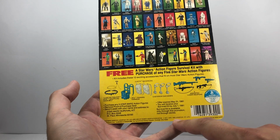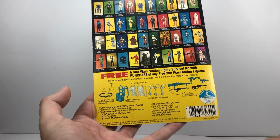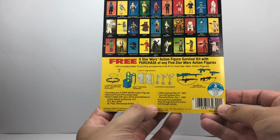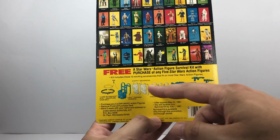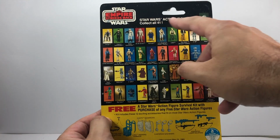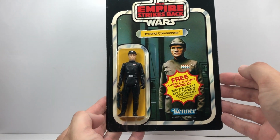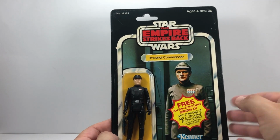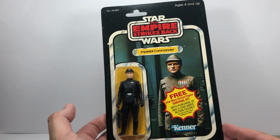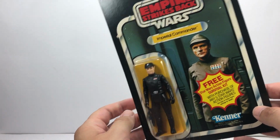So this card is dated 1980. And as you can see, the offer for the survival kit expired on 31st of May 1981. And there's the survival kit there. So this is a 41 back, so collect all 41. As you can see, a great looking card with pretty good detail. We've got a slight little tear from where the price label would have been, but the bubble is really nice. The weapon's still attached there on the sellotape.